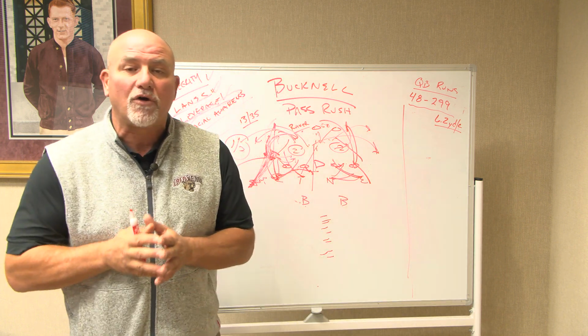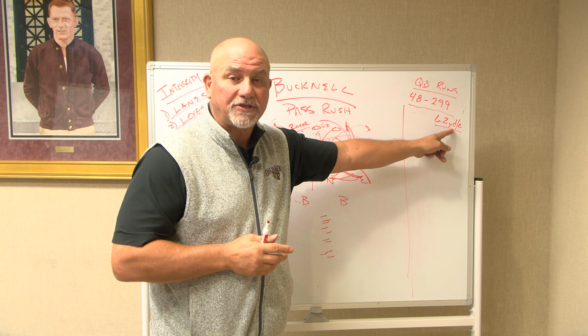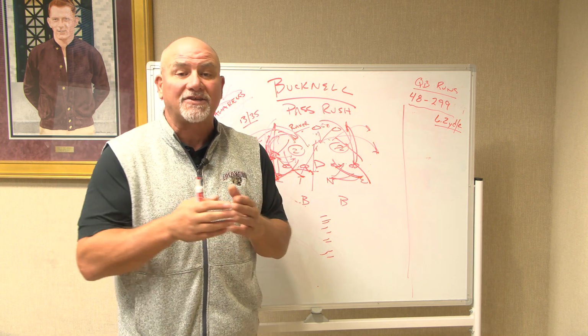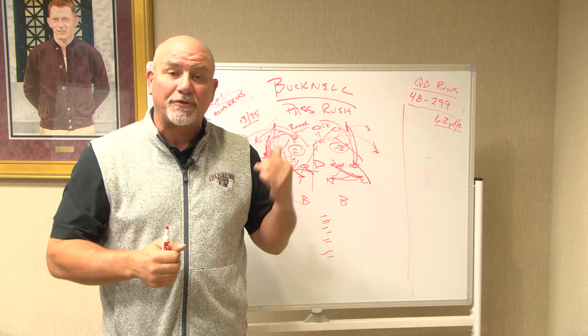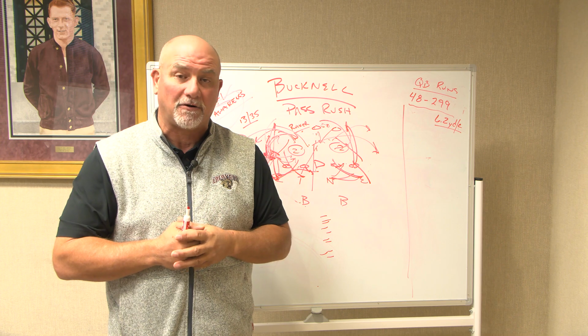Quarterbacks this year have run on Lafayette for 300 yards, 6.2 yards a rush. Tough to stay on the field on 3rd down when quarterbacks are getting extra yardage and extending plays. So this week, it's about the pass rush, getting to the quarterback and getting Rucker on the ground at Bucknell.